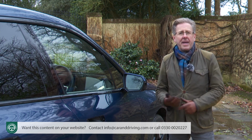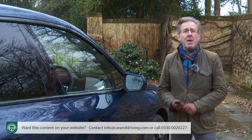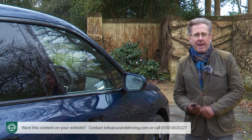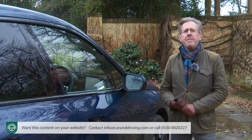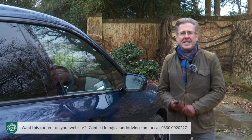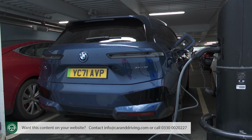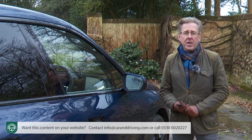And if you've owned a BMW before, you might be familiar with the standard remote services package that allows you to control many aspects of your vehicle's operation via your smartphone. And you'll maybe also recognise the downloadable My BMW app, which on this EV you can use to preset charging times and remotely pre-warm or pre-cool the cabin before you get to it.